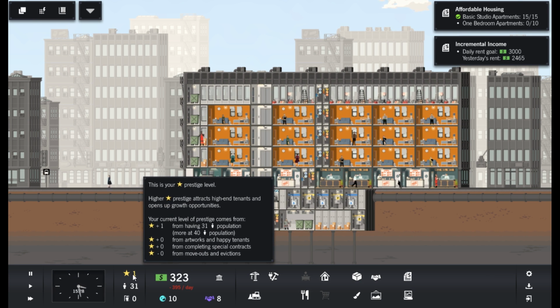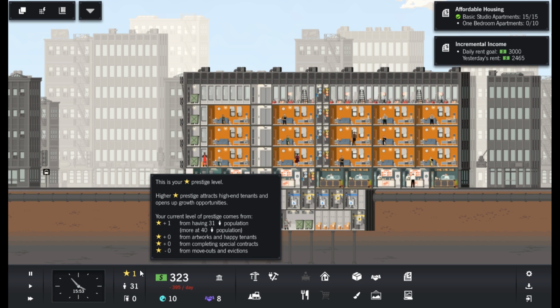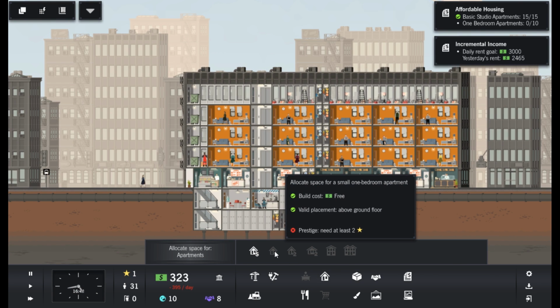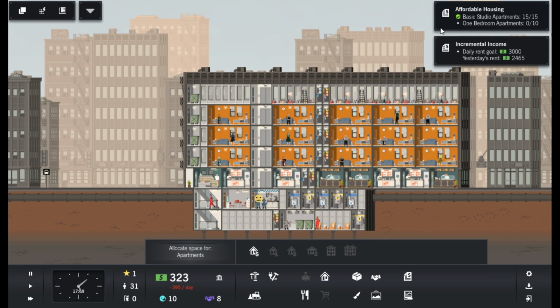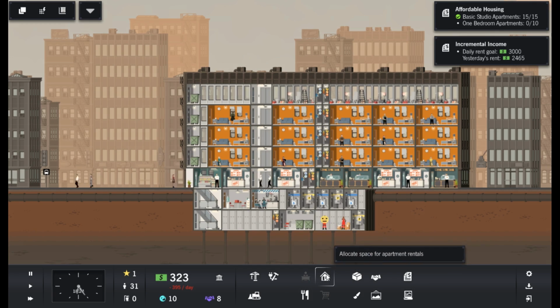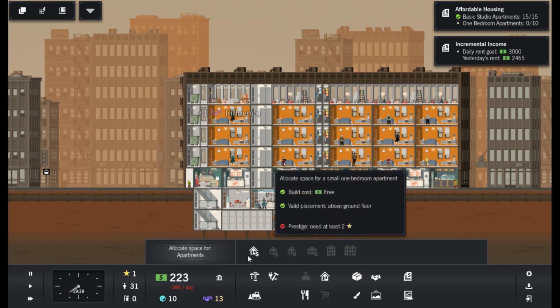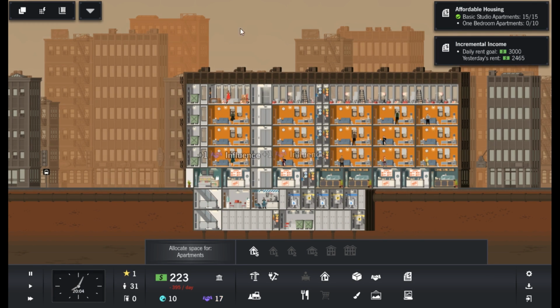Also, we are at 1 prestige star at the moment. When we become 2 prestige, we will then have the 1-bedroom apartments. And once we have 10 of those, we'll have the affordable housing section complete. Our rent goal, it's almost there. We just need to be a little bit more, which probably after today, with the extras that we have, that might be fixed. If we can get the construction workers to finish this off soon, we might be able to put in another one. Otherwise, we'll just have to deal with it as it is.